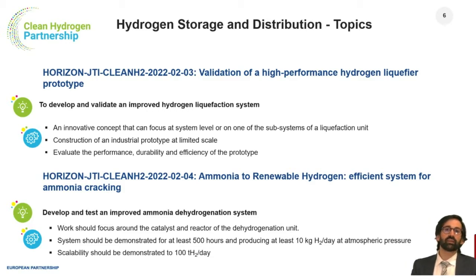It is also expected that there will be a design foreseen for the scalability of this system to be demonstrated to up to 100 tons of hydrogen per day.